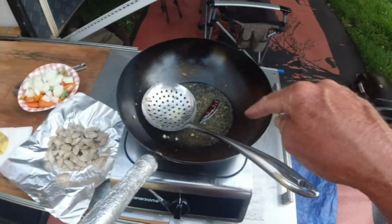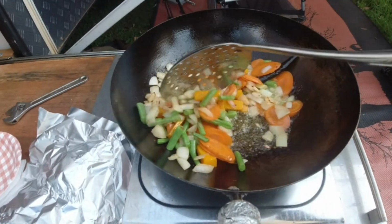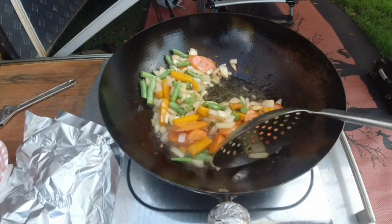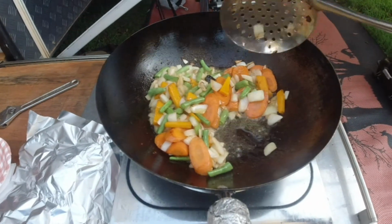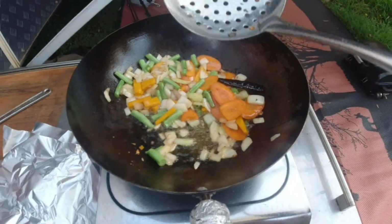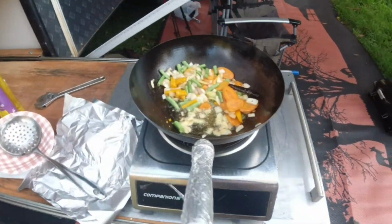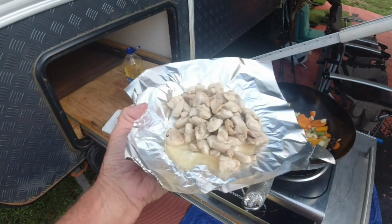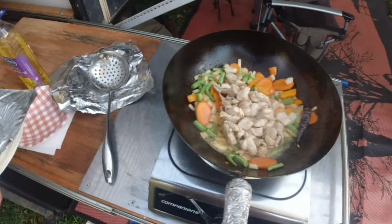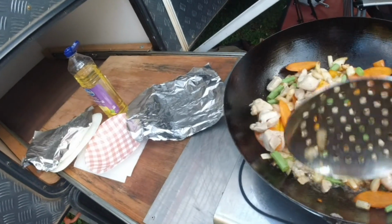Then what we're going to do is heat up the oil and put the veggies in. Making sure the veggies are actually well cooked. So I've got carrot in there and some pumpkin, and even the beans might take a little bit longer. Good idea to have a drop sheet under when you're having fun with a wok and oil. So the chicken and all the juices and that go back in once you reckon the veggies are just about cooked. Give them a bit of a mix then.